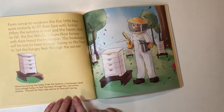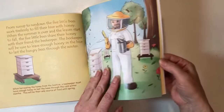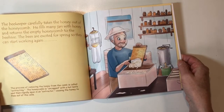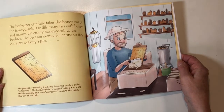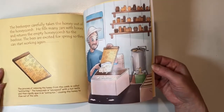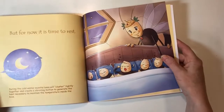When harvesting honey from the beehive, a beekeeper must leave enough honey to last the bees through the cold winter months. This will be their only food for spring. The process of removing the honey from the comb is called extracting. The honeycomb is uncapped with a hot knife. So right there he's taking a hot knife to take the wax off the top and then rapidly spun in an extractor, causing the honey to flow out of the cells. So it spins it so the honey can come out right there. There's all the jars of honey.